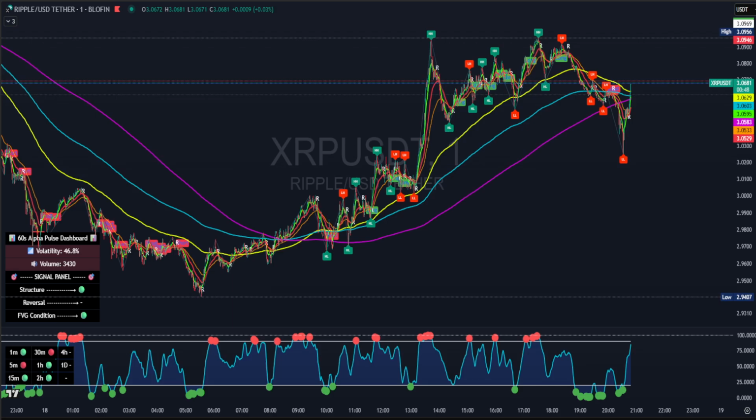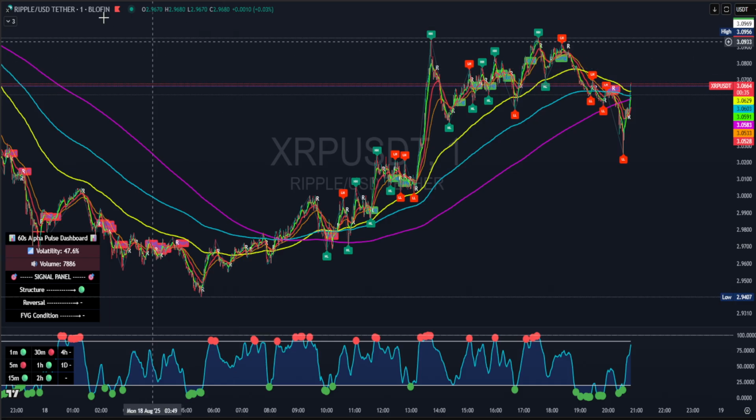It is time for a market update. We're gonna get this update on the XRP. We did an update this morning and we called the pink line on the 1 minute. We got that, nailed it. Come back down, hit it again. We've hit it again now, and now we're coming back through it again.